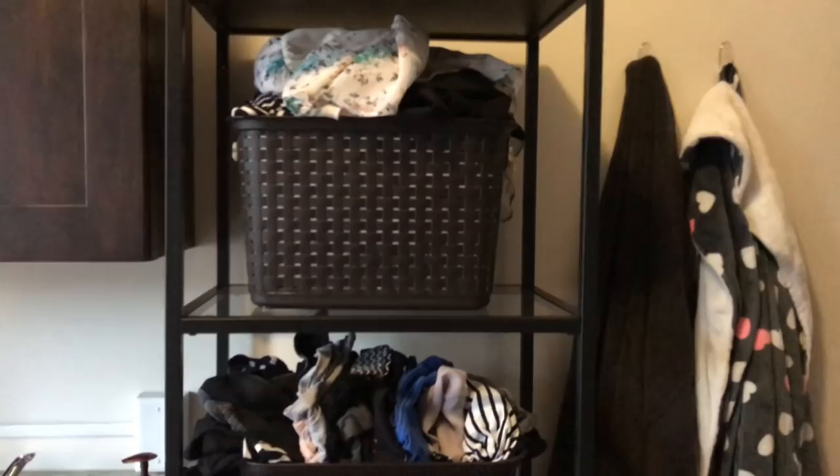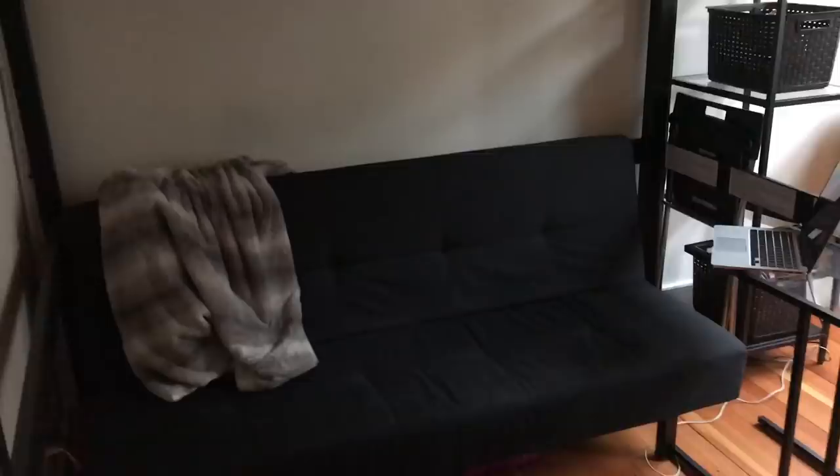So yeah, that is my whole apartment, the whole shebang, everything from top to bottom. There is a big pipe that runs up here, and I always hit my head on that, so I should add that. But yeah, that is it.